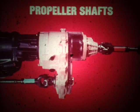As we've mentioned, the power flow to the rear prop shaft is direct through the transfer case, while the power flow to the front prop shaft is offset through an interconnecting chain in the transfer case.